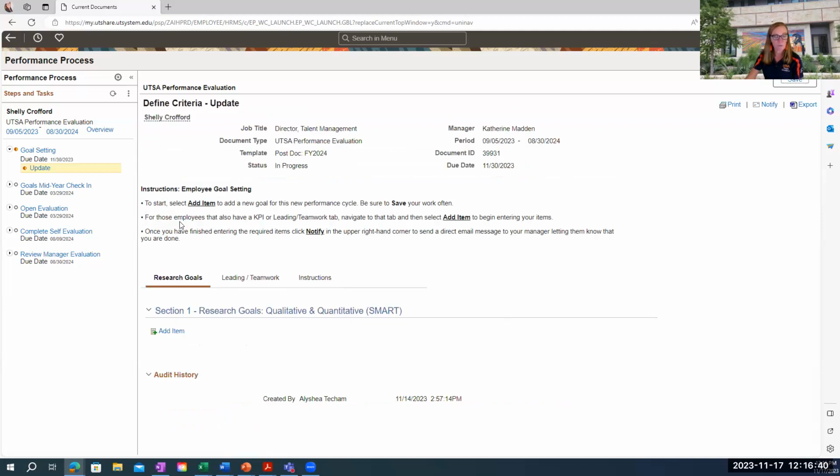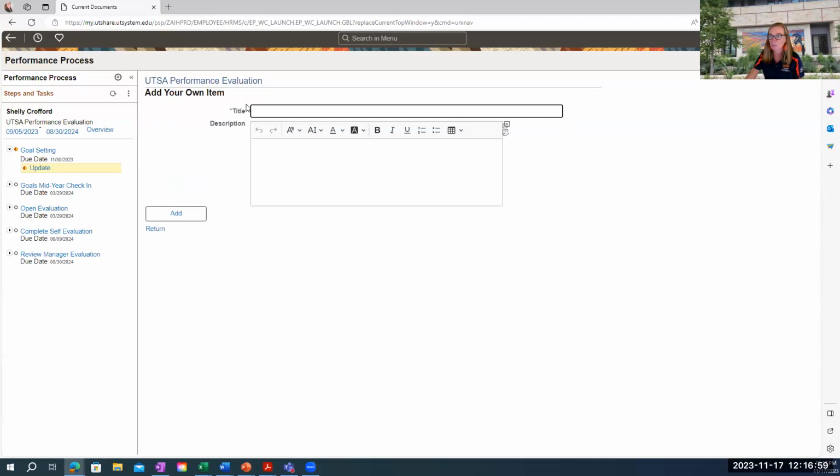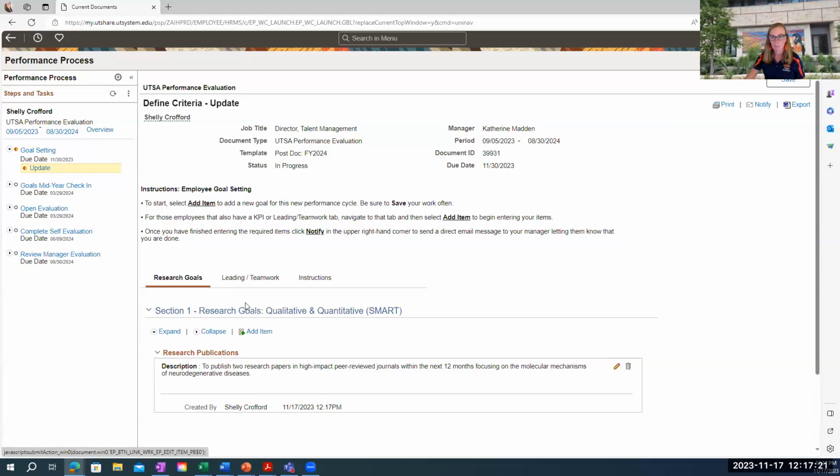So goals are due at the end of the month, November 30th. Within the goal section, this is where you will add your research goals for the year. To do that, you can click add item. I usually select add new item because it's unique to the work that I'm doing. You can title that new item. Let's say I'm going to do something with research publications. I did have a goal that I've already created that I was just going to pop into the actual text here. You put it in as the description, whatever the goal is, you click add, and there it is.